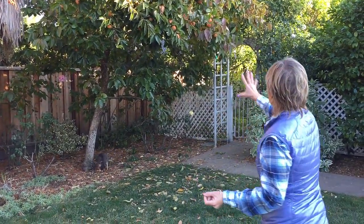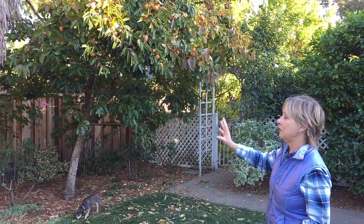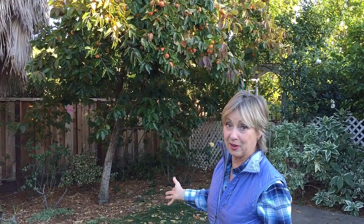And so I slice them and I put them in salads, like spinach salad. It's a very pretty contrast with spinach, the dark green, and also the pomegranate seeds. It's absolutely gorgeous. It's like a jewel salad, and it's perfect for holiday celebrations. Fantastic. So anyway, this guy, the Fuyu, produces like this every other year. Last year we actually had 4 persimmons. This year we had about 400 persimmons. So it's pretty darn amazing.